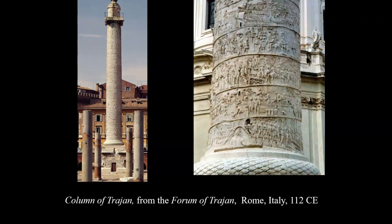This column is known as the Column of Trajan, created around 112. Of course, that new forum glorified Trajan's victories, and particularly two of the wars against the Dacians, and was paid for by the spoils of those campaigns. Now, probably not surprised to learn that the information on this column also glorifies Trajan as well as highlights his military campaigns against the Dacians.